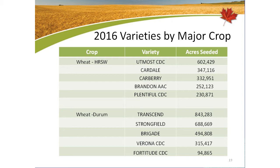But they compile the most widely grown varieties. So this just gives the top 5 hard red spring wheat varieties grown in 2016. So again, this is looking in the rearview mirror, older data. You can see Brandon was down the list there, 4th from the top. Utmost at the top being a midge-tolerant wheat. Brandon will likely move up that list closer to the top this year. But all those, Cardale, Carberry, Brandon, Plentiful, are on that list because they address the fusarium head blight issues.